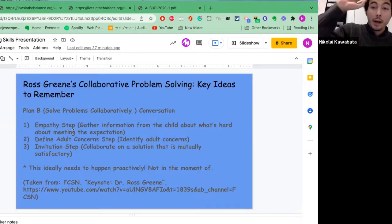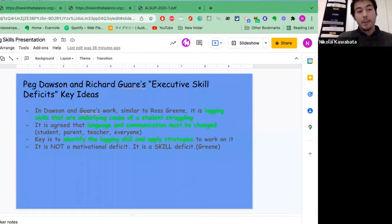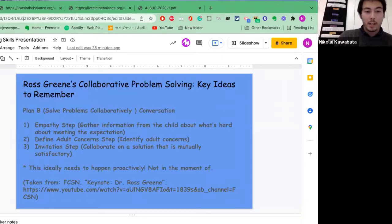So you figure out, okay, I've got this unsolved problem, I identified the unsolved problem. Have the conversation proactively, and then figure out the solution collaboratively. All right, so that's Ross Greene. He's incredible, a speaker, and his writing is so clear. It makes so much sense and it's very practical. Now we're going to move on to Peg Dawson and Richard Guare.